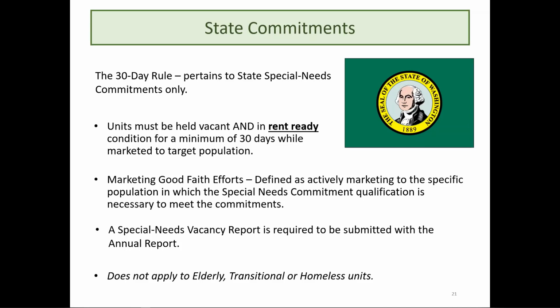At the end of the year, a special needs vacancy report is required to be submitted if you have not met your state special need commitments. This special need vacancy report is due with the annual report each January. The 30-day rule does not apply to elderly, transitional, or homeless units.